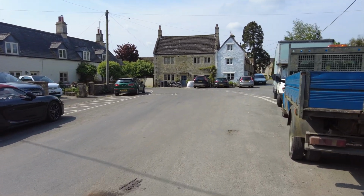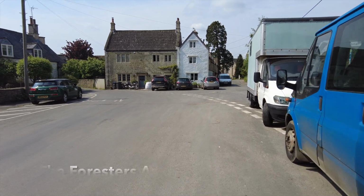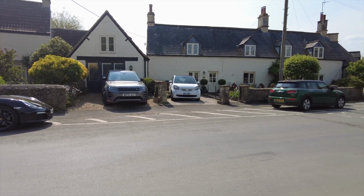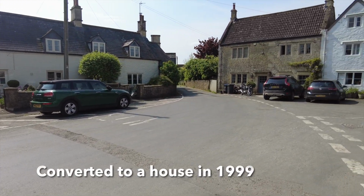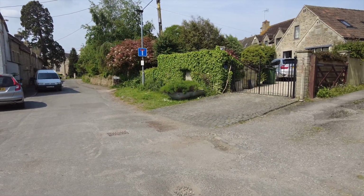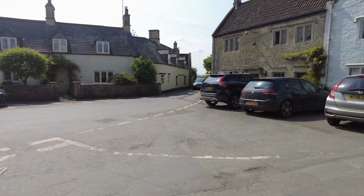So the building you can see in front of us there, that was a pub. That was the last one to actually close, I believe. It had a spell of being reopened. And we'll just take a walk down to the church. The houses more or less come to an end just as you go through that narrow section of road.